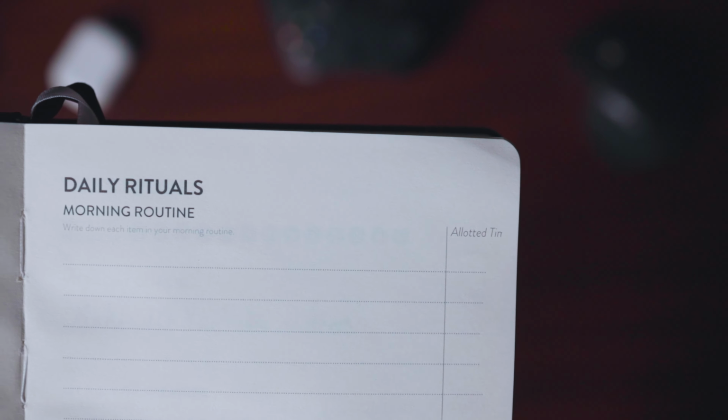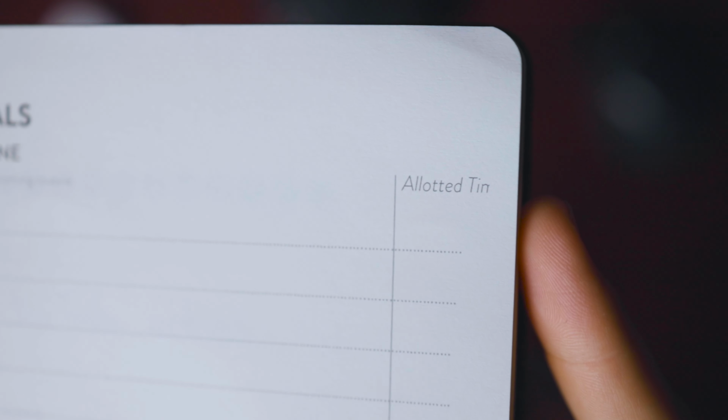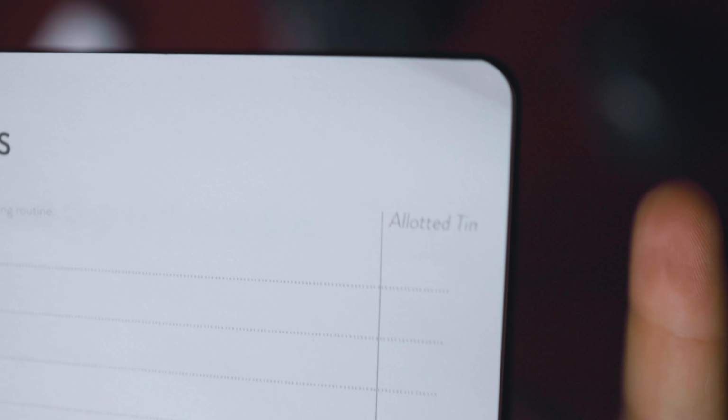Let me know. The last few things are probably a little nitpicky, but I thought I'd share them with you because I told you this was going to be a full spectrum review. So let's go into that. The first thing that I'm going to be nitpicky about is the allotted time, or the allotted tin. It just printed off the margin. Make sure you allot enough time to accomplish your morning routine.